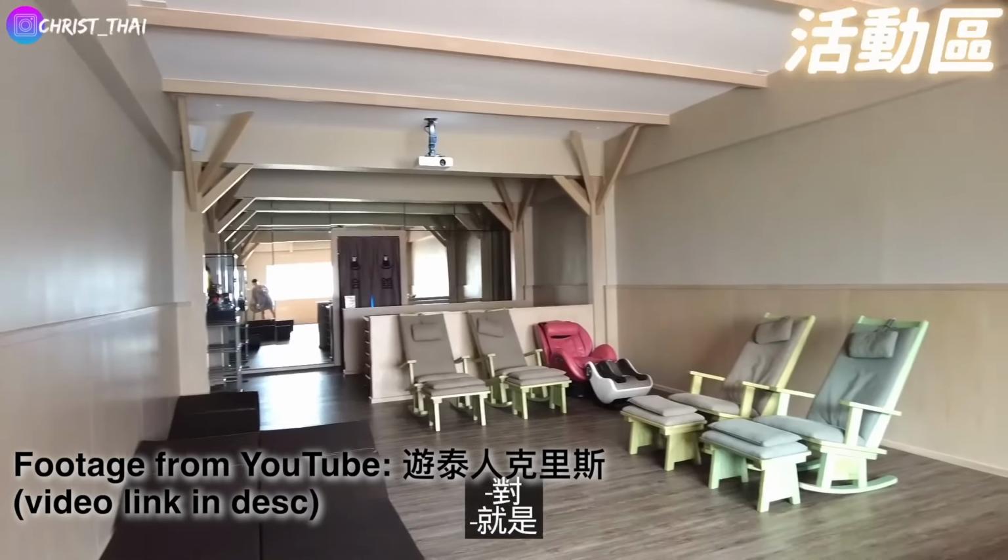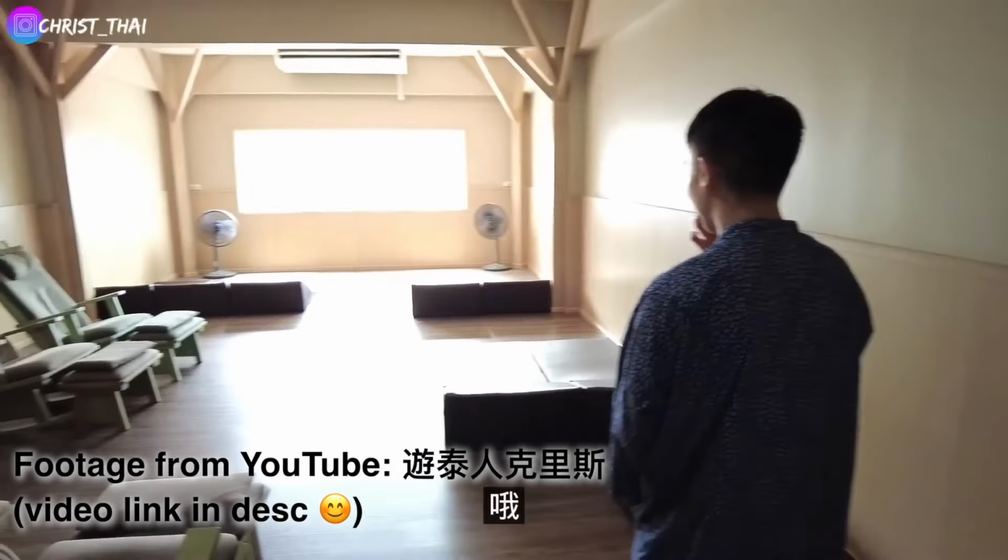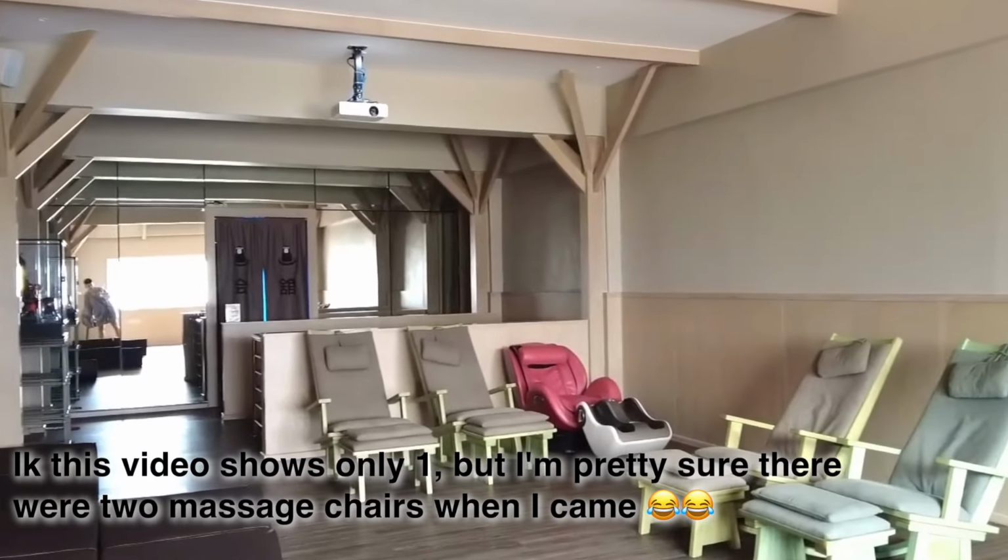One more floor above the darkroom area is another resting area or loungy area. This area has some mats with a little hump at the edge where you can lie down and rest your head. And this place also includes 2 massage chairs. And I used it. It was a very typical massage chair.